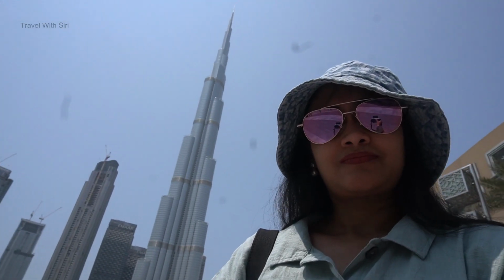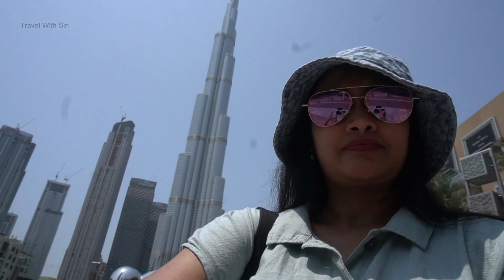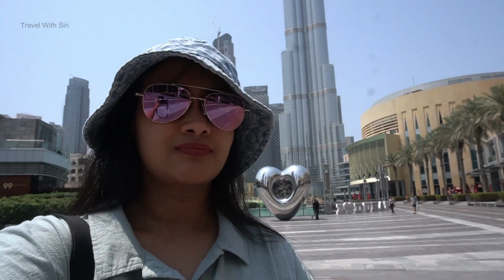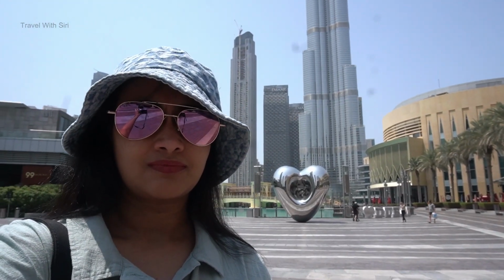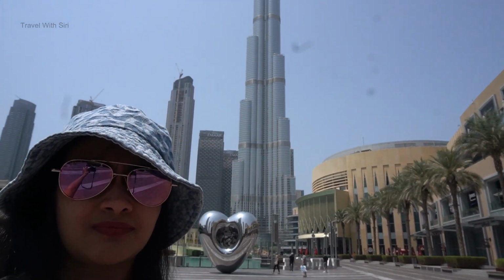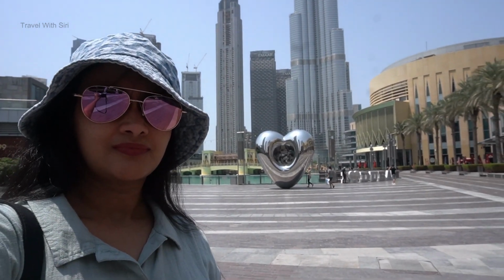The Burj Khalifa holds many incredible records apart from being the tallest building in the world, such as tallest freestanding structure in the world, highest number of stories in the world, highest occupied floors in the world, highest outdoor observation deck in the world, elevator with the longest travel distance in the world, and tallest service elevator in the world.